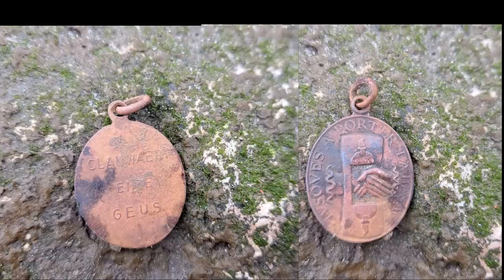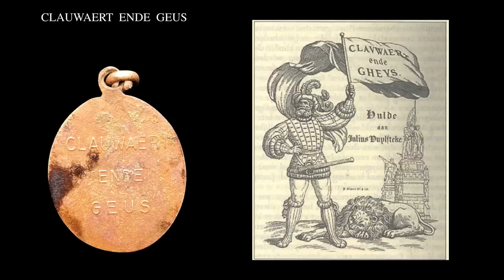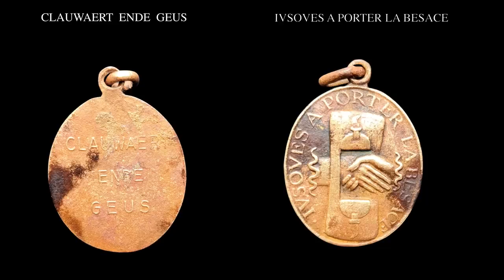Now this one has me a little bit stumped, this little pendant. I have done some research on it, but to be quite honest, it became a little bit too complicated for a Saturday morning. But I'll tell you what I have found out. On one side of it, there is "Clawert Ende Gaius", and I know I've said that wrong. I'll put the lettering up on the screen, which I believe is part of a chant, from what I managed to find out when I was Googling it. And then on the other side, it has something which I definitely can't read, but it means even condemned to a beggar's level. So what an intriguing little pendant.